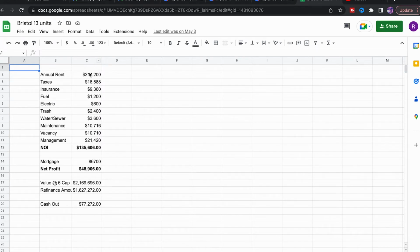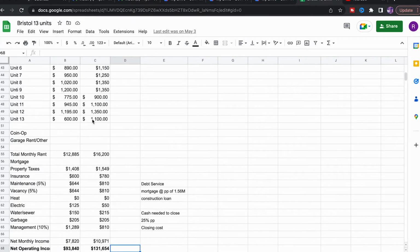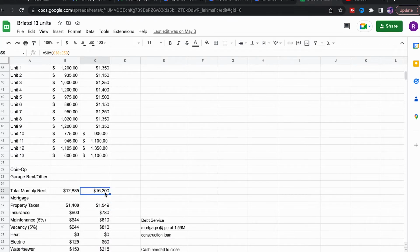So we come to the as complete. So our rents now are gonna be... So we went from $12,885, and I got the pro forma to look like this now, right? So from $1,200 to $1,350, $935 to $1,150, right? So all of these, and actually, it's actually a little bit higher than this. I forgot. One of these is 16. This one right here, unit five, is actually 1,600. And so we're actually upwards of 16. And anyways, just for math's sake, $16,200 from $1,285.